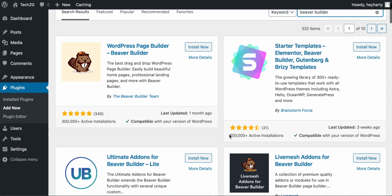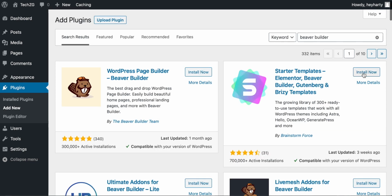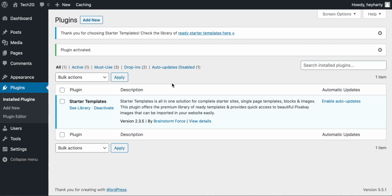And you can see, I think this is one of the most active installations on the whole of WordPress. Pretty much everyone uses it, so we can come to install this because it's just got so much good stuff for us. So as you can see, that's installing now. We can then click on activate once that is installed. Great, so we do have a new plugin now, and this is the only one we have.